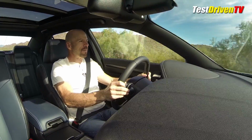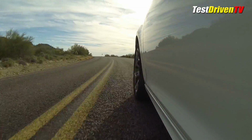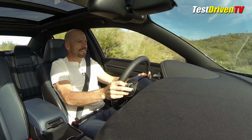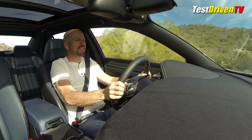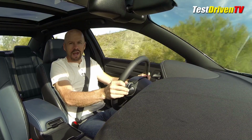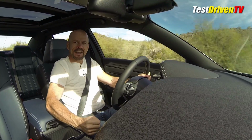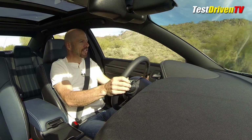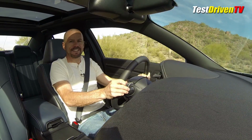So I'm going to downshift coming into a corner here, and it just doesn't. Paddle shifters suck, and I don't care who makes them. They never quite work the way you want them to. That's why I like a good old-fashioned lever here that you can manhandle, because these paddle shifters, they're just toys. That's all they are.